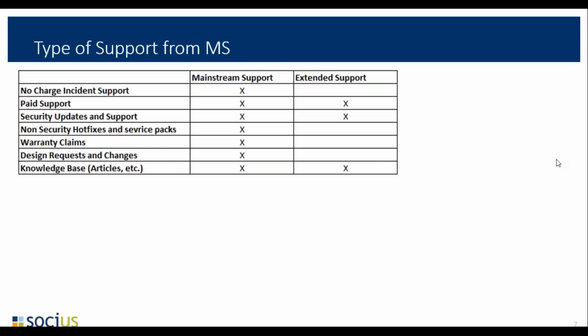Now, once mainstream support ends for your version, then it moves into extended support. So with extended support, it's somewhat limited. You won't really have much access to logging in no charge incident cases. Certain support that you'll get, you'll have to pay for it. There are still some security updates that you can apply for your version, but in terms of hot fixes and service packs, Microsoft essentially stops providing any hot fixes and service packs at that point. And then, of course, the warranty claims and customization, design requests and changes go away. With extended support, you'll still have access to knowledge base articles related to your version.